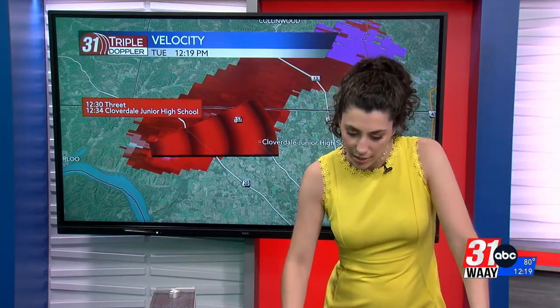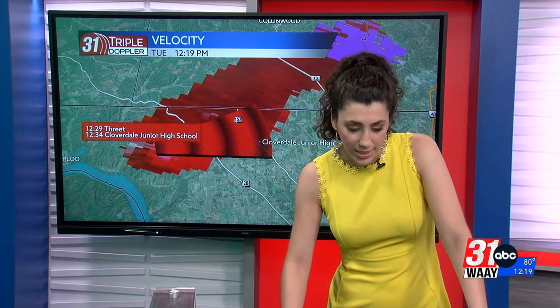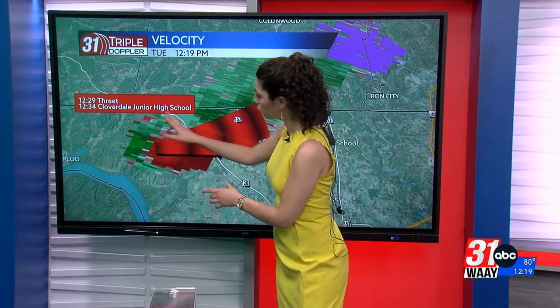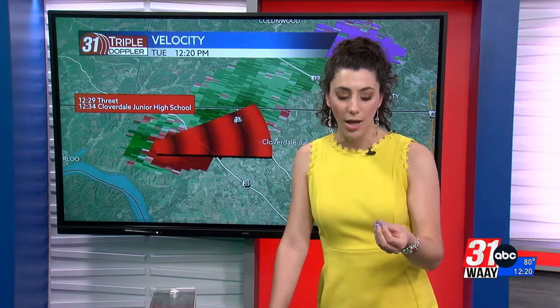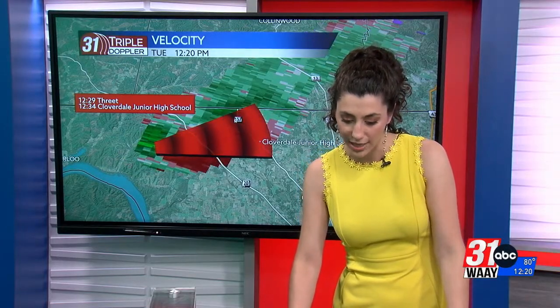Let me actually redo that. It looks like it moved a little bit from the last scan. These are the kind of storms that we're going to have to be watching for today. Similar to what we saw earlier when we saw a few thunderstorm warnings in Wayne County, Tennessee, we're seeing these storms pop up quickly. And here we have this confirmed tornado on the ground that requires you to be in your safe space right now. If you're north of Wright, County Road 8, County Road 10, I-20, making your way towards Murphy's Crossroads, making your way towards Cloverdale Junior High, towards Threet, all of you need to be in your safe space right this instant.